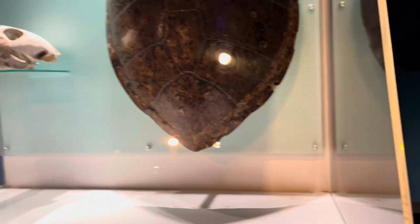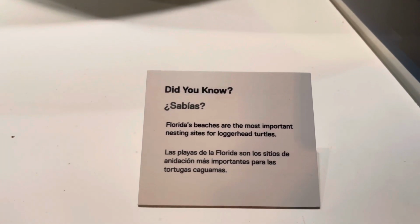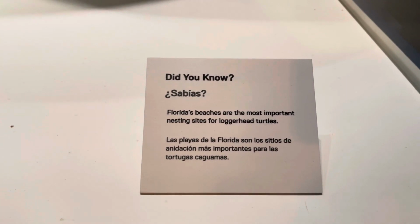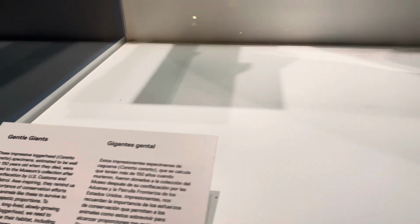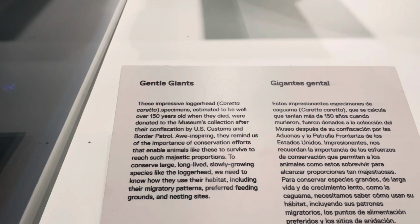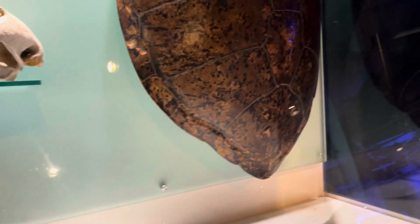Did you know Florida beaches are the most important nesting sites for loggerhead turtles? And they have it also in Spanish. Gentle giants. These impressive loggerhead specimens, estimated to be well over 150 years old when they die. Wow, that's huge.